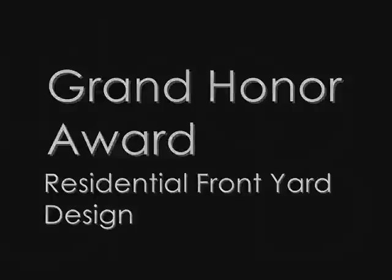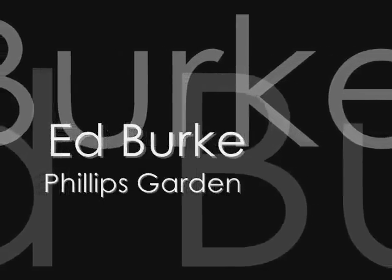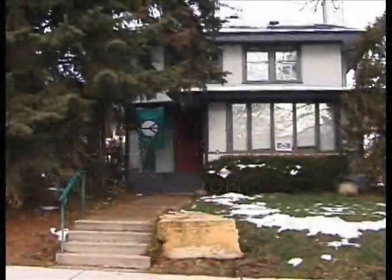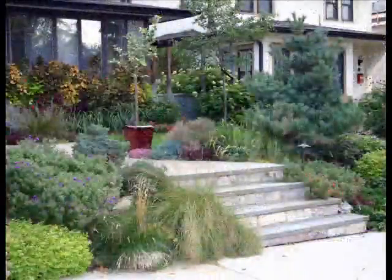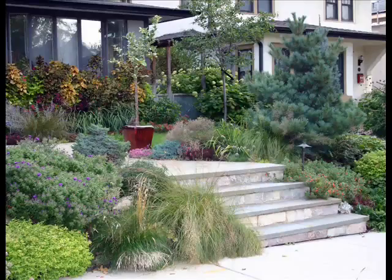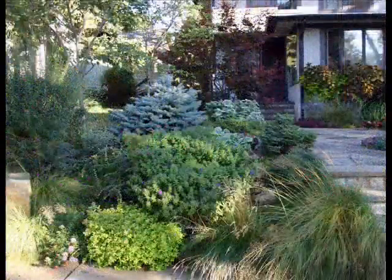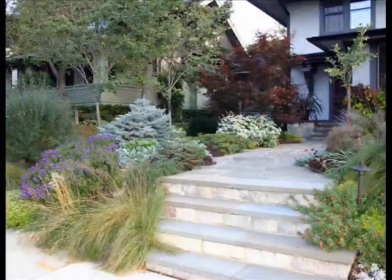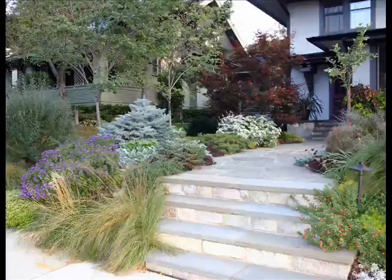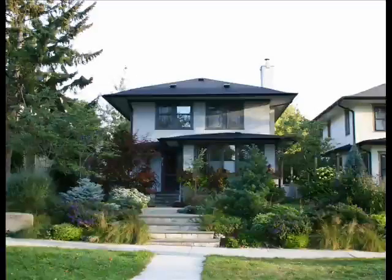Ed Burke of Phillips Garden receives a Grand Honor Award for this residential front yard design. The project uses the landscape as art to reflect the owner's individuality, generosity, and exuberance. The design provides a new way to experience traversing through the landscape using interesting hard materials and an unusual and exciting collection of plants. Judges said the movement of the steps is gorgeous and echoes the roof lines of the house. Plus, there are wonderful plant combinations.